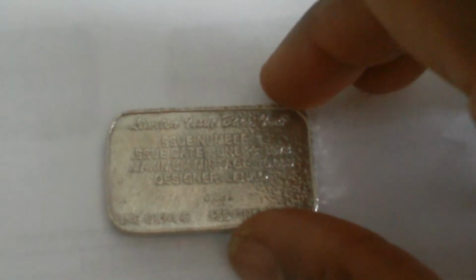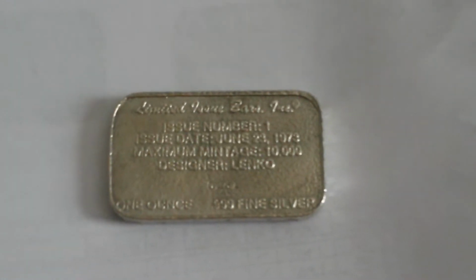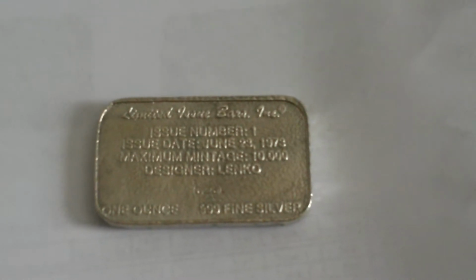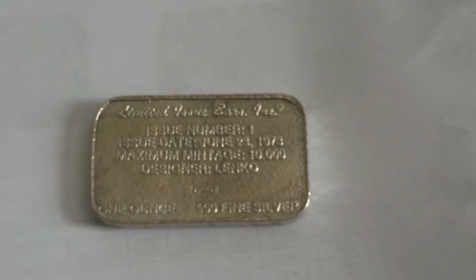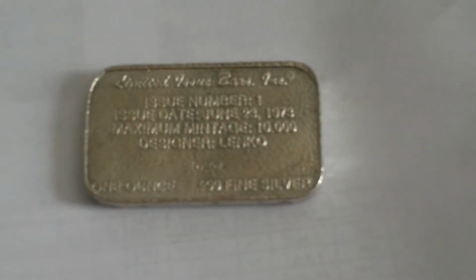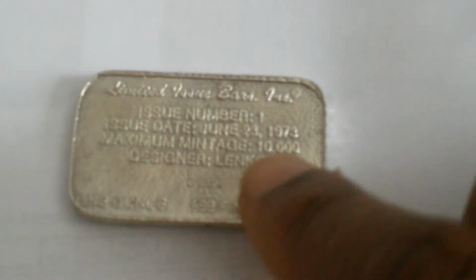Now if I flip it over on the back, that's what it says. Limited Issue Bars Incorporated. Minted in 1973. It actually has the issue date right there, and it shows it as June 23rd, 1973. Gives you the designer name, maximum mintage. And it shows you the purity and weight. And there's this right here. That's a serial number right there.